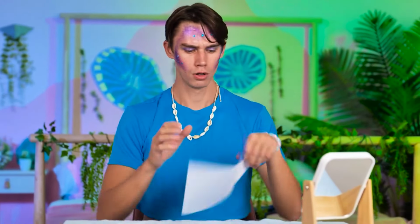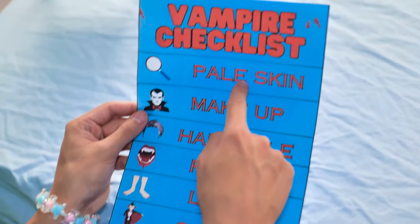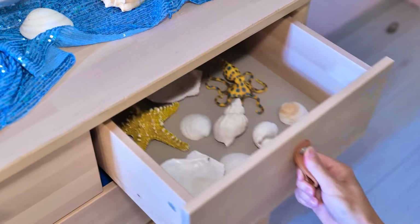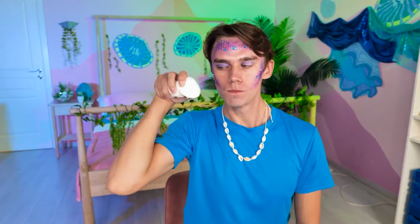Oh, a vampire checklist! That's what I need. It has everything I need to be a vampire, starting with the pale skin. It should be easy enough. First, I need foundation. I'm using the latest from Starfish Cosmetics. It works best with my scaly features. Now, make sure it's the right shade.